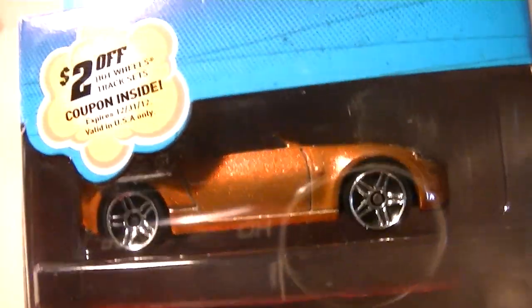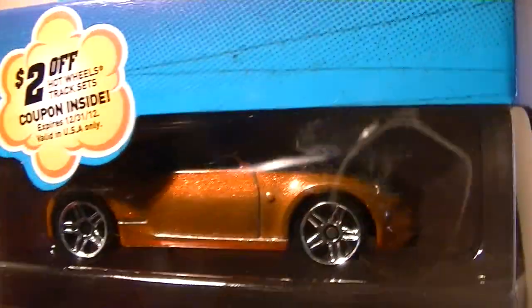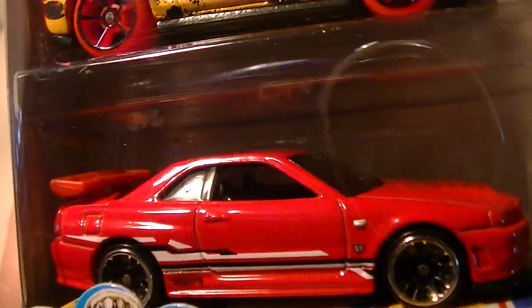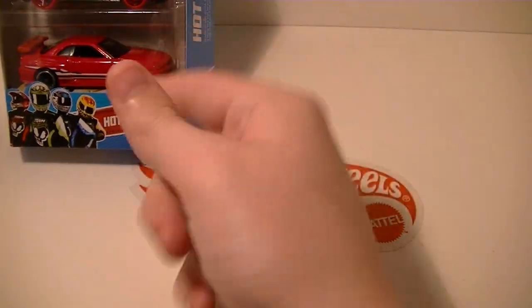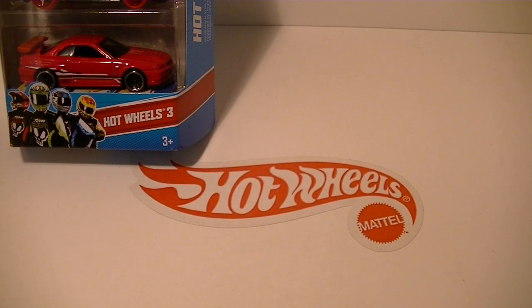This is only a 3-pack. But anyway, it comes with a nice Nissan 370Z in copper up there. And I have the Skyline already. This is my third variation. I have one in the package, and then one cracked, and then now one in this 3-pack. Alright.